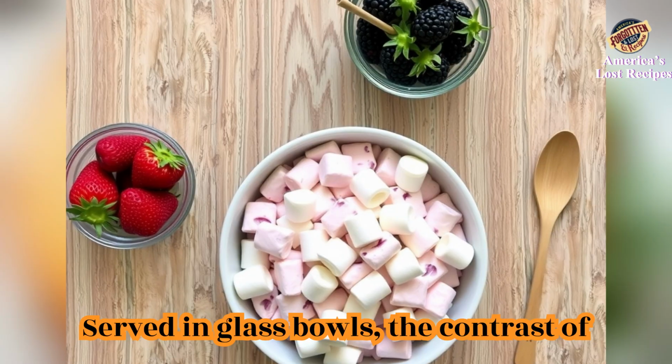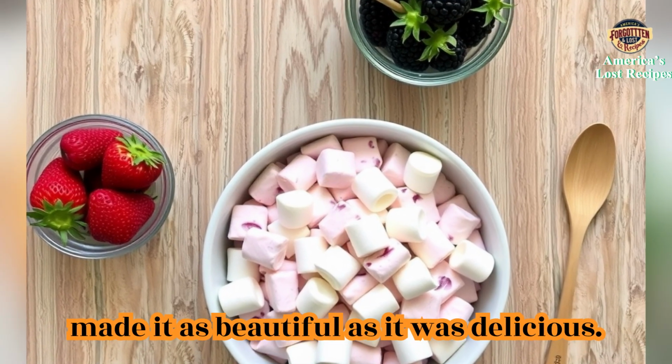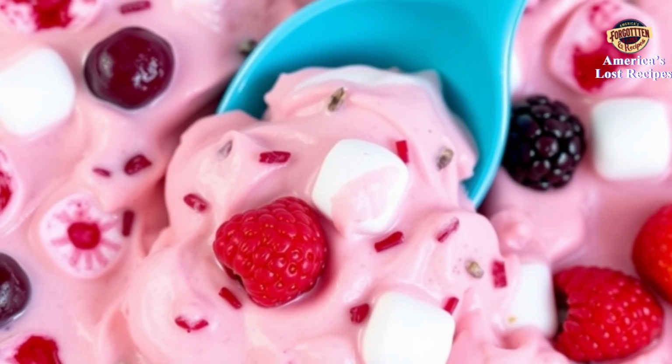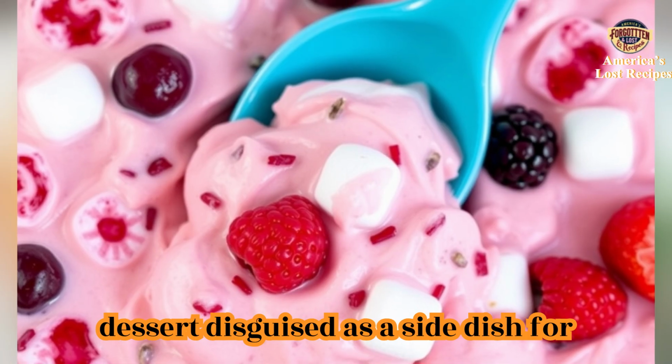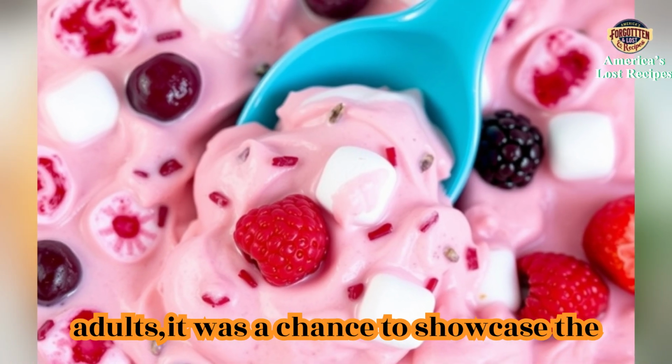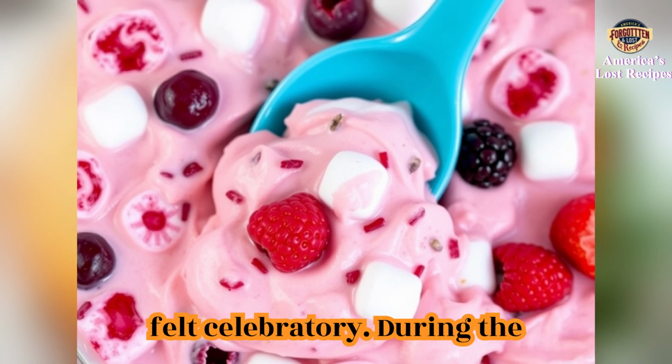Served in glass bowls, the contrast of fluffy cream against jewel-toned berries made it as beautiful as it was delicious. For children, ambrosia salad felt like dessert disguised as a side dish. For adults, it was a chance to showcase the bounty of their gardens in a way that felt celebratory.